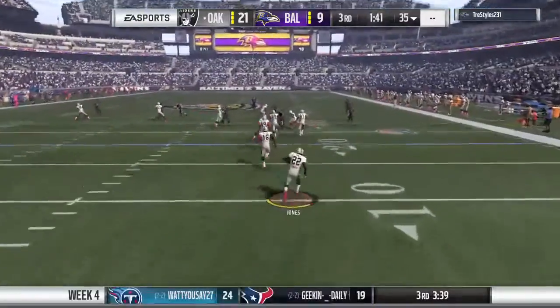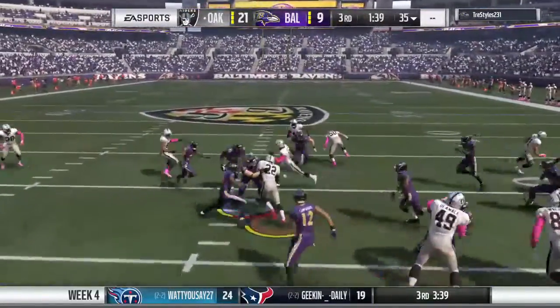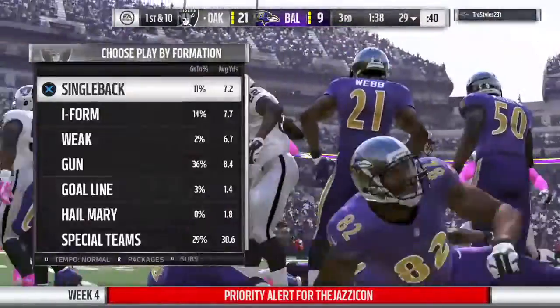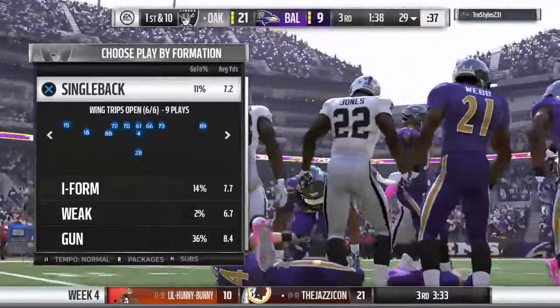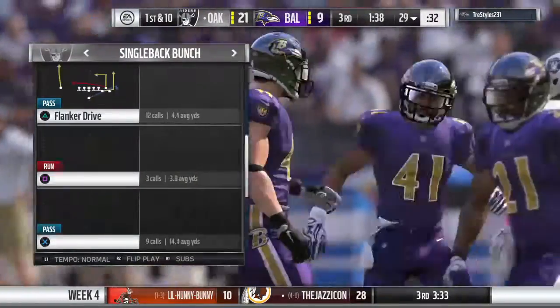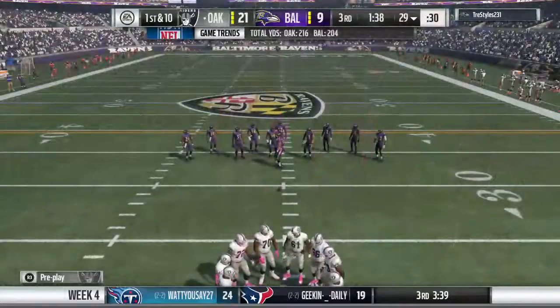Here's Taiwan Jones on the return. And a good return as he'll be stopped just shy of the 30-yard line. And now here come the Raiders. And they will simply, Charles, be looking to duplicate what they did last drive when they were able to push it in for 6. And they hope it'll be that easy, right?